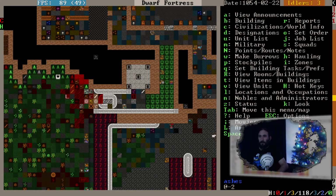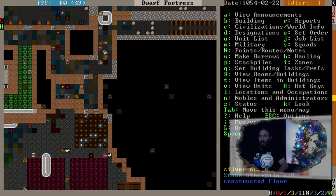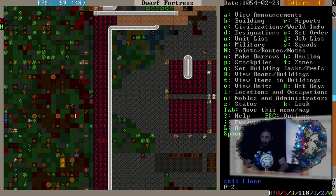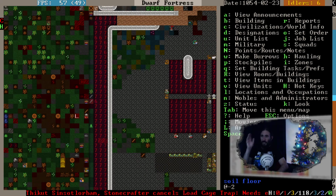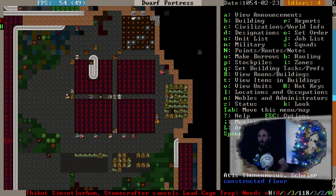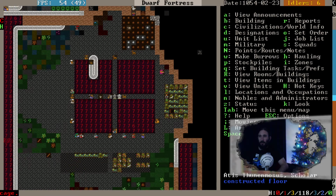Lovely. Okay. Be interesting to see if we do get another moodable dwarf. If we do, I'll save immediately, as soon as we get the mood. That way, if it crashes, we can remember that we'll actually have the mood underway, and hopefully get the same item.